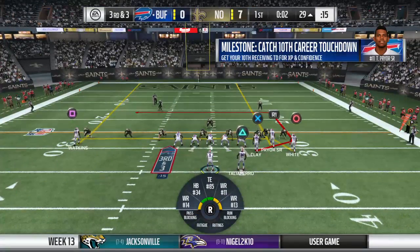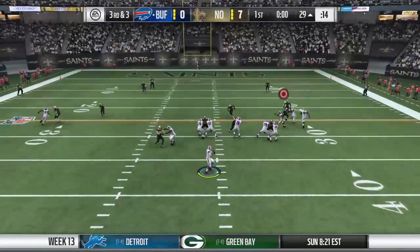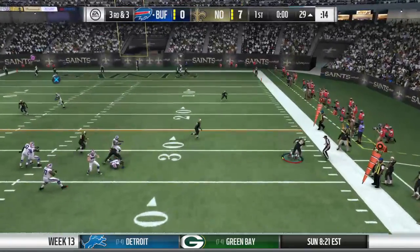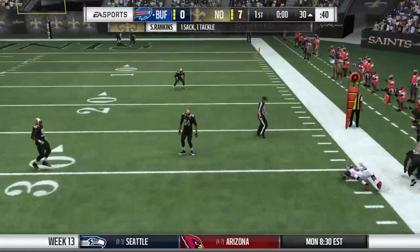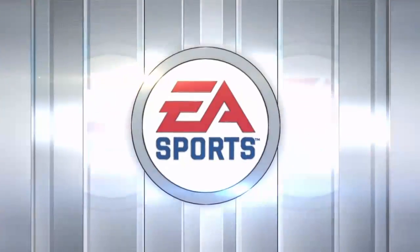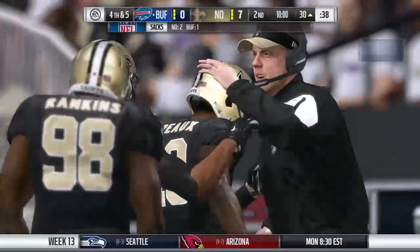And it looks like we've got a dime set here defensively. 6 DBs in the game. Now Taylor eluding the pressure right. And he is going to go down. He will be sacked on the final play of this first quarter. With Charles Davis, I'm Brandon Gaudin.